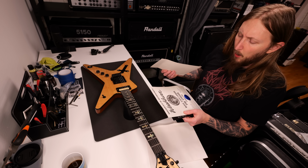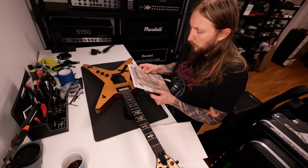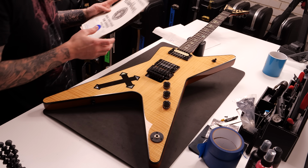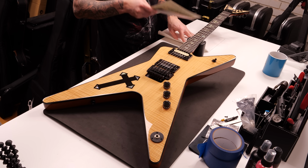Holy shit. Oh, okay. You know what? Okay, I'm wrong. This right here is not for this guitar, it's for another guitar I'm going to show in a slight bit. I just put them all in the same envelope.